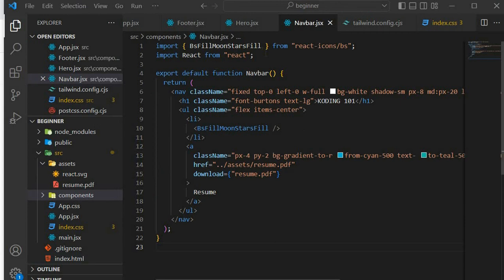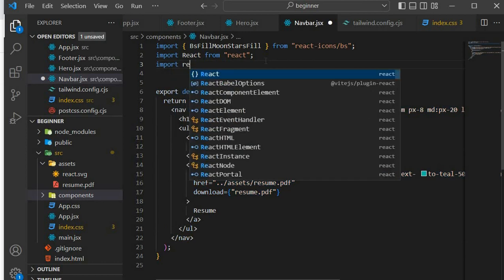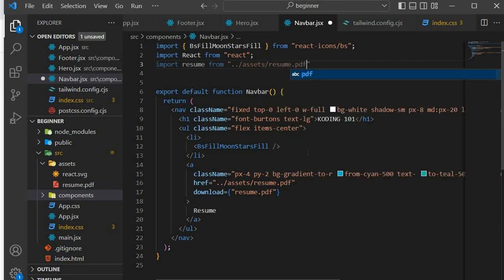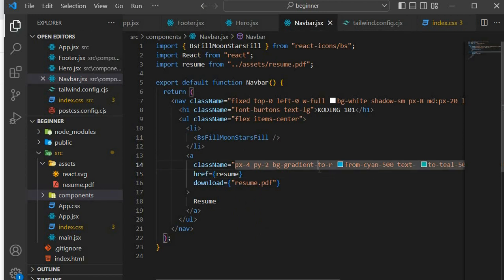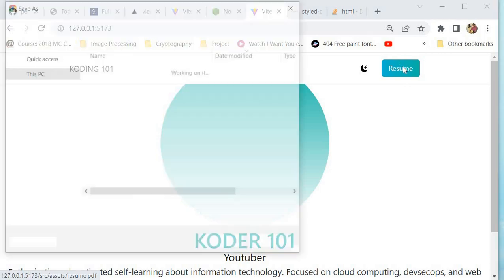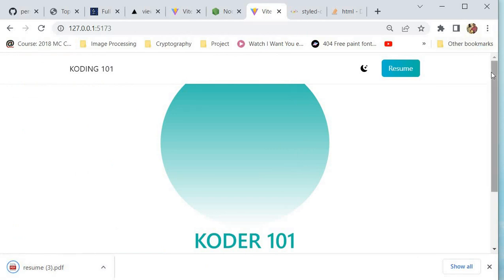Okay, so I think what I'm going to do is just import it at the very top. I'm going to say import resume from, and then, just like I did, resume.pdf. And instead of putting an href over here, I'm just going to put that in here. And I'm going to pray that this works. So I'm going to click again. And again. Alright, there we go. And then say resume. And there we go. There we have our resume.